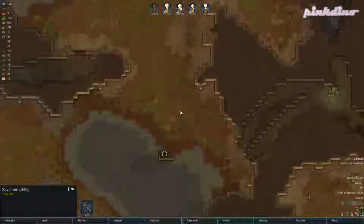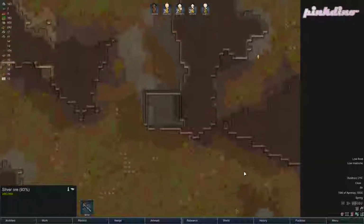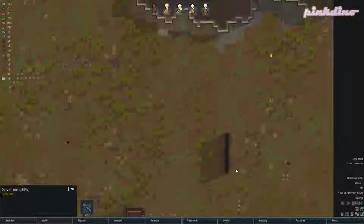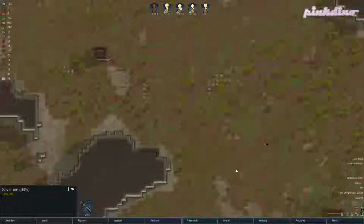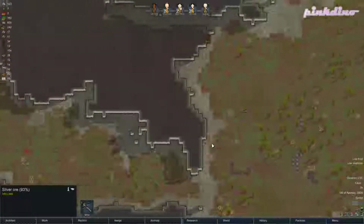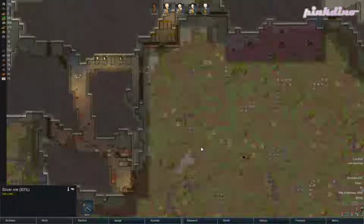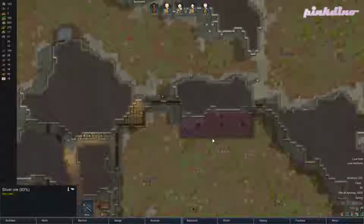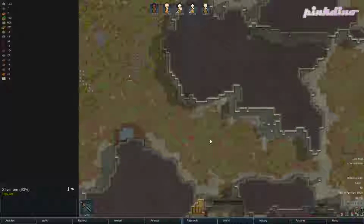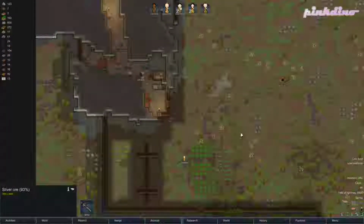All this silver here as well. It just landed in a meteorite. So yeah, I think we're looking good. Just have to keep on keeping on and see what happens. I've got loads of meat. Okay, we don't need to worry too much about food now.